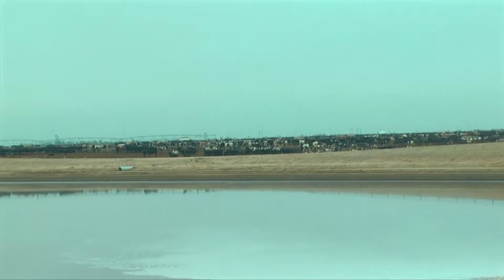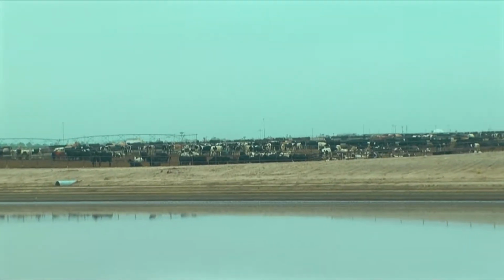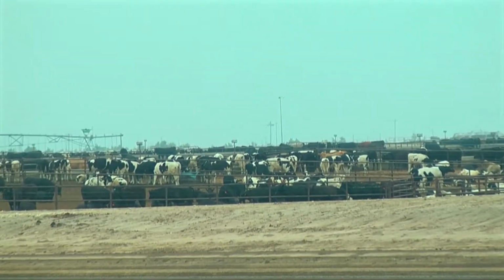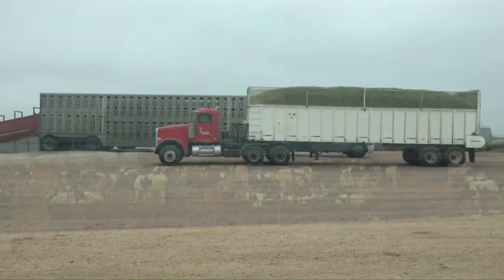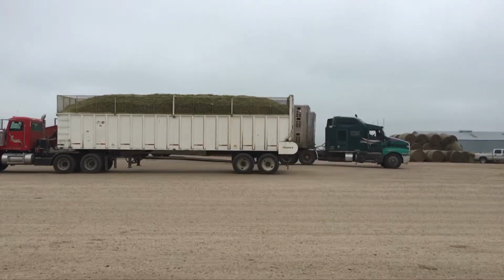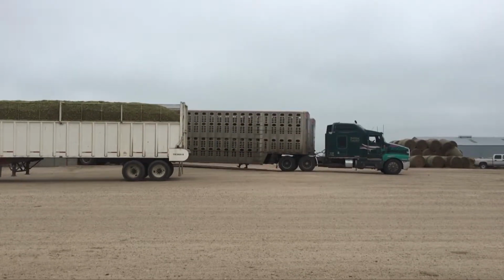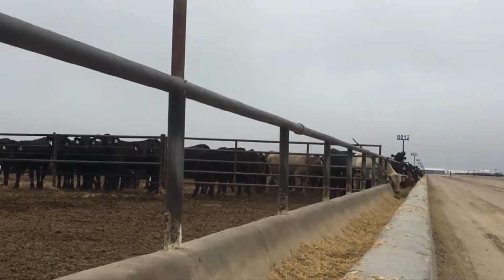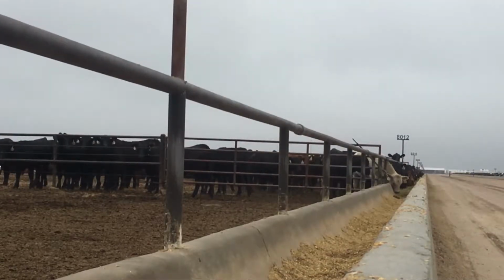And so that water eventually ends up in our lagoons, which we capture and eventually pump onto pivots, irrigation pivots, and growing crops. Typically we grow cane silage, some triticale that we graze and chop in the fall and spring as well. We currently have approximately 600 pens and about 550 water tanks.